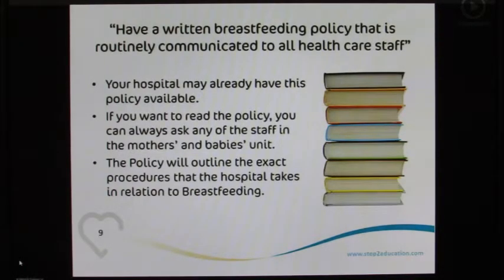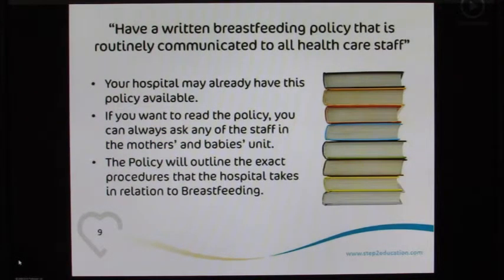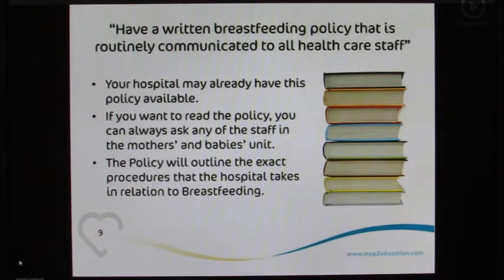Step one: have a written breastfeeding policy that is routinely communicated to all healthcare staff. This step is often the very first one taken by a hospital, so the breastfeeding policy might already be available to you. It would be a great idea to have a look at the policy or to know where it is. You can also ask any of the staff in the maternity unit of your hospital. The policy will outline the exact procedure that the hospital takes in relation to breastfeeding and is a great source if you have any questions about practices.